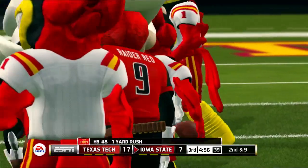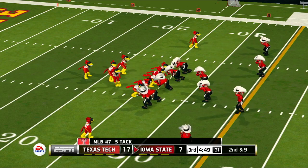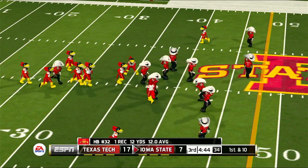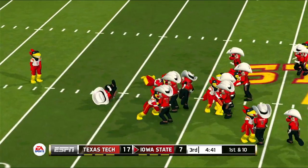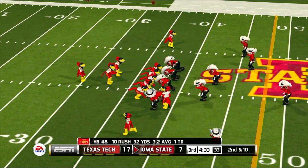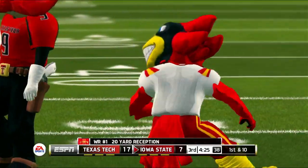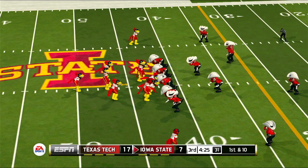He fights forward to about the 26. Fires out quickly to the tailback, and he tackles him hard at the 38. They'll go with a run once again. That's a loss of 1 yard. That makes it second and 10. There's a very impressive open field tackle and a nice pickup there. I'll tell you what, the defense gambled a bit here and came with the blitz, and the quarterback showed tremendous poise by making a good read and delivered a nice ball to the open man.